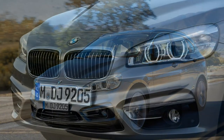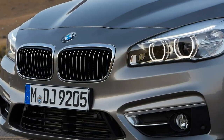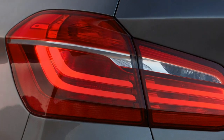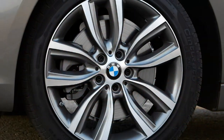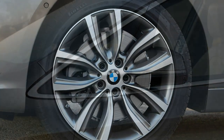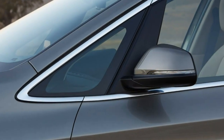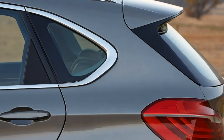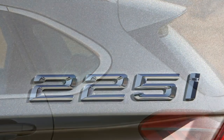Gets the most recent BMW technology. iDrive multimedia among the top available. BMW expects around 75% of 2 Series Active Tourer buyers to come from conquest sales. But for the other quarter coming from the firm's other models, the cabin layout is going to be relatively familiar.